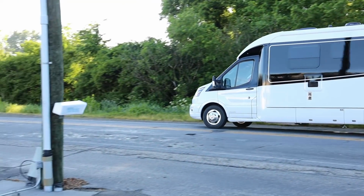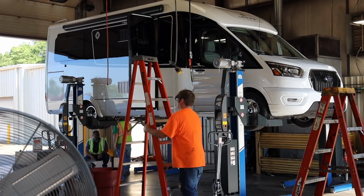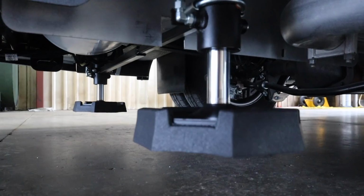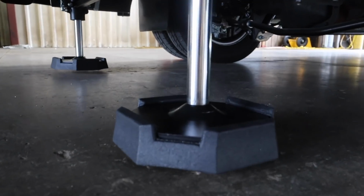In this video, before we even do our first camp out in our brand new RV, we head to Elkhart, Indiana to install an automatic leveling system. We'll show you how it went and why, for us, it's a luxury option that we never do without.